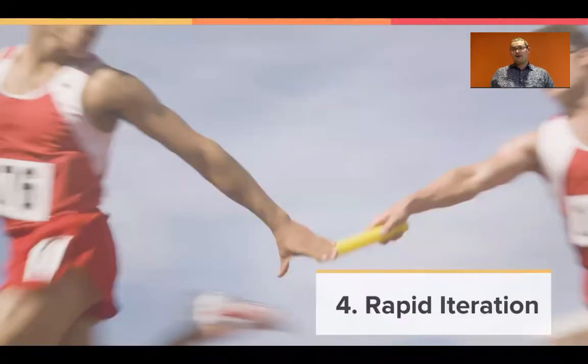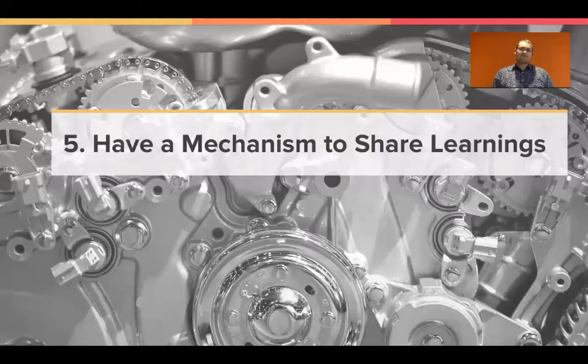The fourth principle is rapid iteration. So they have the hypothesis, they're going to test it, maybe prove it wrong, but they're seeing some success, or they think there's a different angle. We're going to encourage them to do that and rapidly iterate on what they're seeing. And the fifth, and I think is often overlooked, but it's really, really important, is that you need to have a mechanism to share these learnings back with the business. It's no good a couple of sales reps going and trialing something, seeing great success, if that isn't fed back into the business. So that's really, really important.